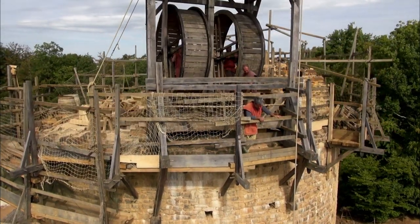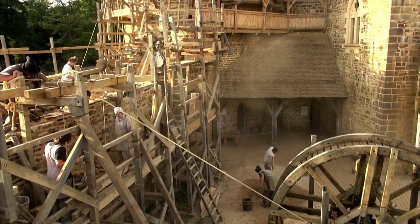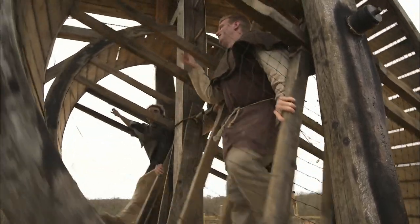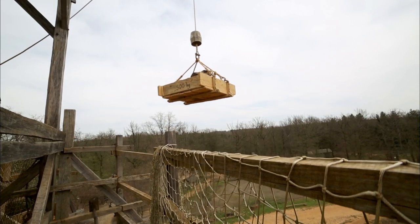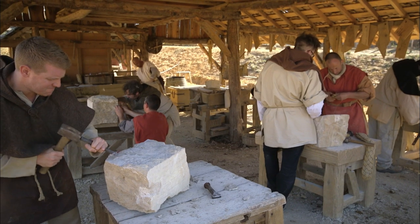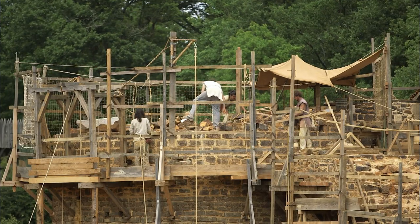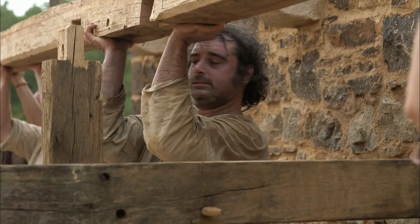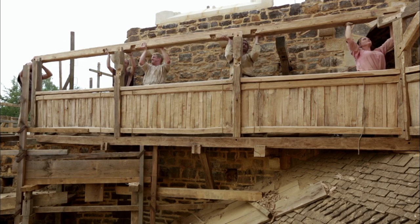Guédelon is the largest experimental archaeology project in the world. But the castle itself is merely a byproduct. The experiment is creating the chantier médiéval, the medieval building site. Having seen just how much work goes into laying, say, a single stone, whenever I see a ruined castle, I won't be looking at the building itself. I'll be looking at the hundreds of craftspeople that were involved in that project, the thousands of hours of labour that went to make it, and the community that surrounded it.